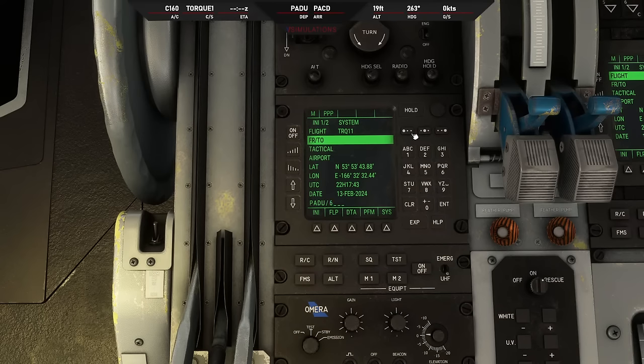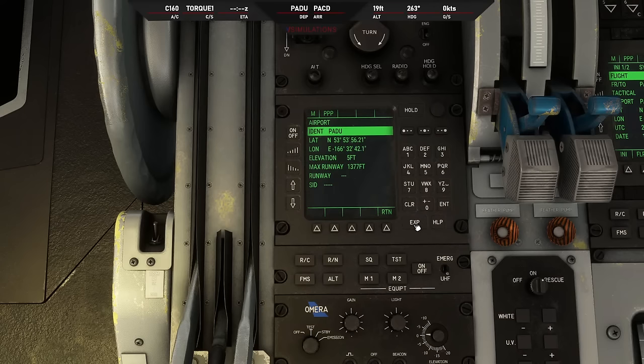All right, so PADU to, and we're actually going to go back to PADU. So this is a round robin, P-A-D-U. So PADU to PADU, we're going to enter that. Tactical, I don't believe works. We'll go here, PADU. Now, you could expand it. We get our lat long, elevation, and runway and SID. Now, there are no SIDs to select. And if you can't select a SID, you can't select a runway. So basically, we're going to leave that blank.